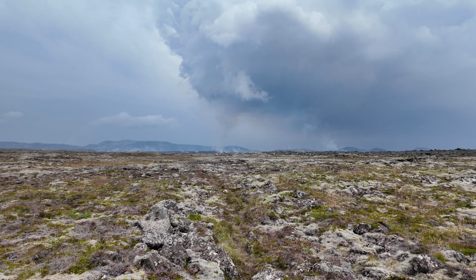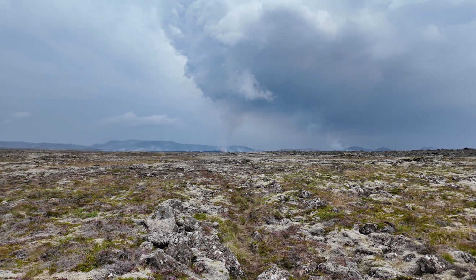It takes about 1 hour with no stops to hike to the edge of the lava field. We have now about 12 degrees Celsius, which is quite hot since we have no wind, compared to the last few days where the wind was really strong. I think we are halfway there, probably.